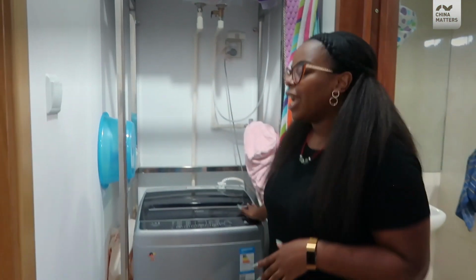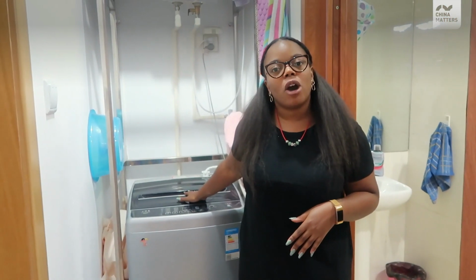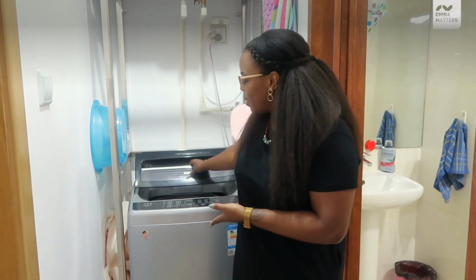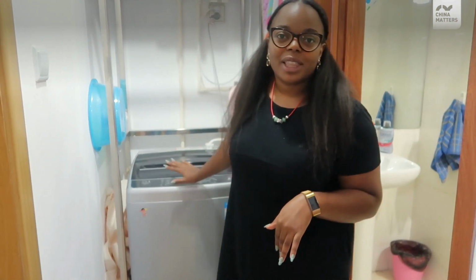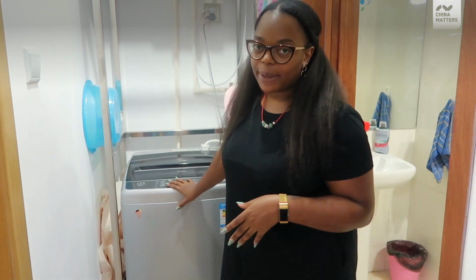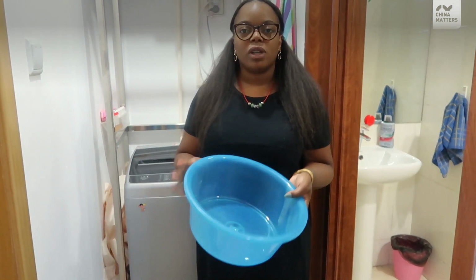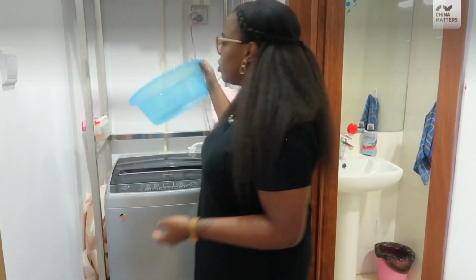Let's come out, have a look at the washing machine. So in China, this one we would call a top loader. So you would open it up and the water funnels out. The only thing with this one is cold water comes out instead of hot water. So what I do is fill this bucket full of hot water and chuck it in there for a hot wash. Okay, so now you've seen the kitchen, the bathroom, my industrial size washing machine. Let's have a look at the bedrooms.